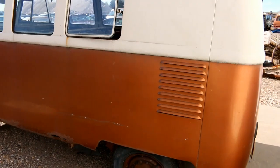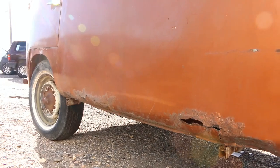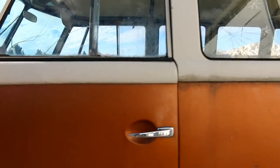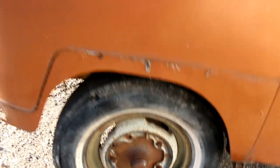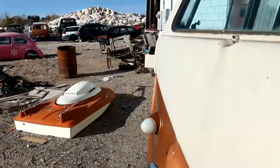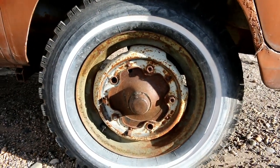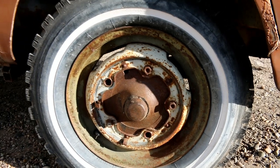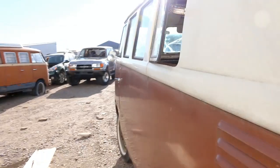Scroll around here. Kind of rusty down below. One thing that's kind of cool, let's check out these wheels on this thing. Three of the 4 wheels are actually the original paint, which the original paint color on this bus was palm green and sand green, and it's missing one of the original wheels. This left rear corner has got the wrong wheel on it.